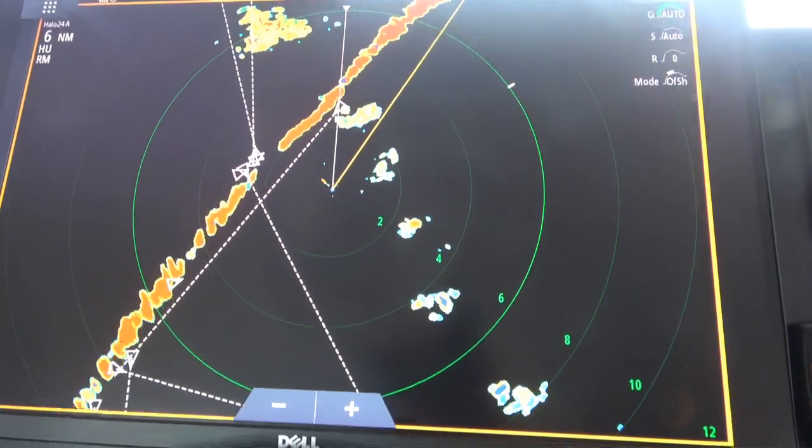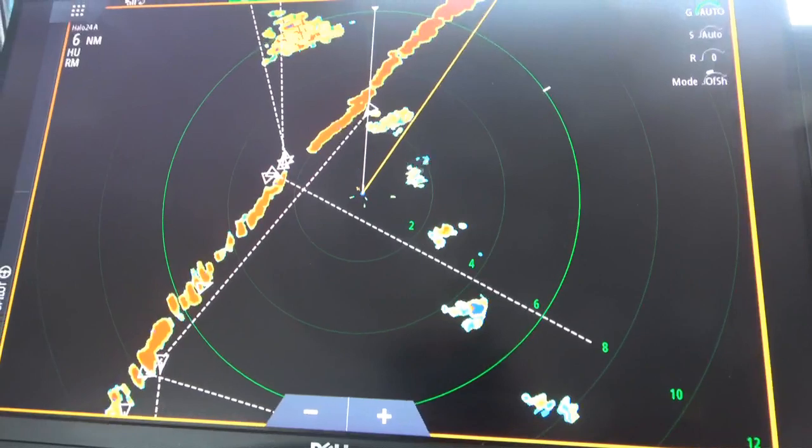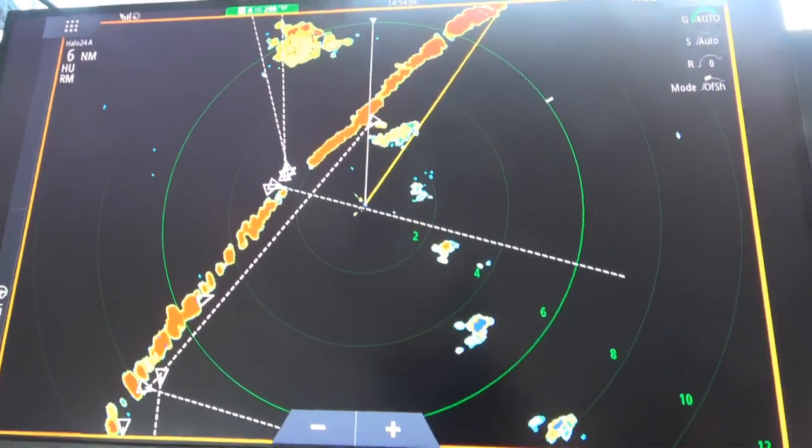This is the reason that you batten down and prepare for bad weather, even when it's so nice when you take off in the morning. What we're seeing on here is radar of squalls. We're about to hit a squall line.